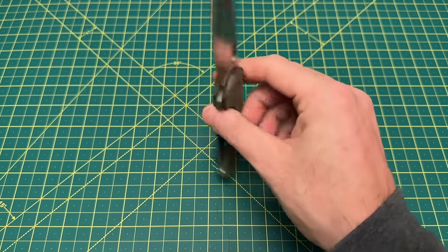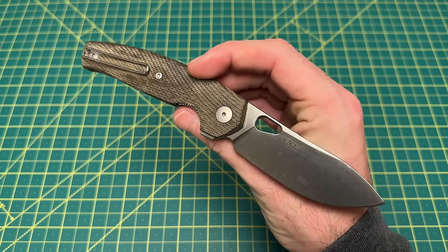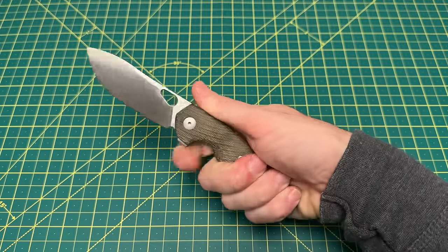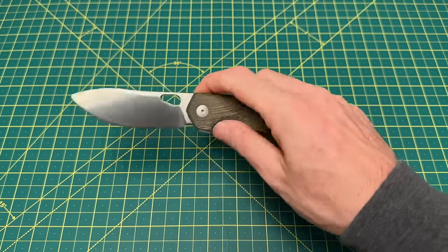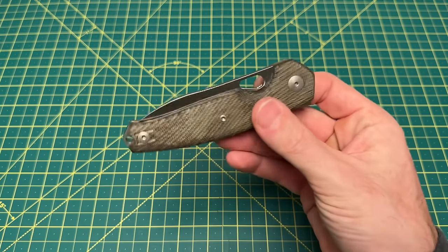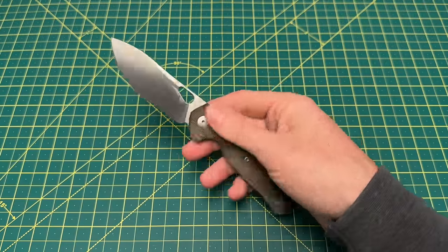Coming in at $215 for this. So yeah, $215 for Magna Cut and a Vox and Anso design. Not too bad at all. Really enjoy the Jagt, and it's not even my favorite GiantMouse. There is another GiantMouse coming that is uber impressive, even better than this one. And you will see it here in a little bit.